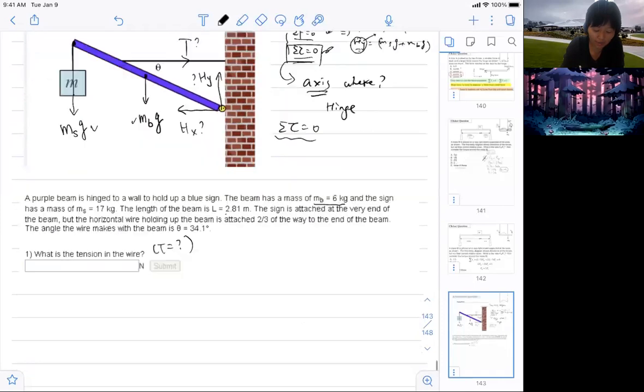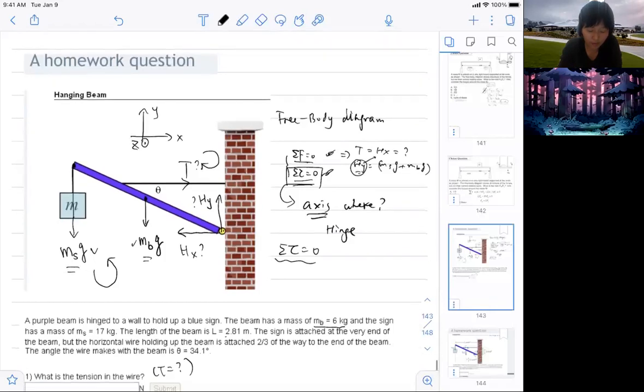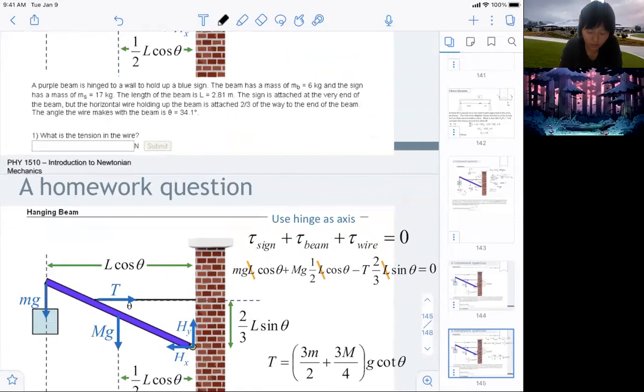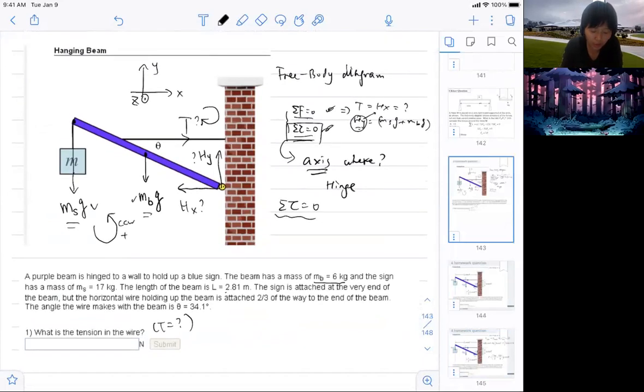So I'm going to set up my X and Y. The Z direction is pointing out of the page, and a dot sign represents out of the page. Now we can look at the torque generated by these forces. Gravity is attempting to rotate this entire beam in this direction, and the tension is trying to rotate it in the opposite direction. Whichever you set to be positive or negative doesn't matter as long as you're consistent. Our convention says I will choose counterclockwise to be positive and clockwise to be negative.